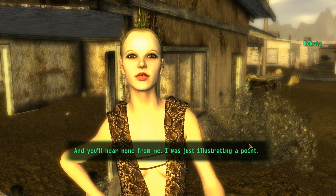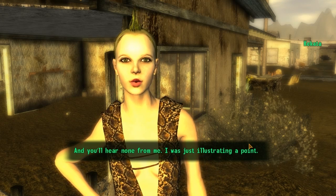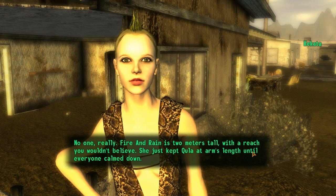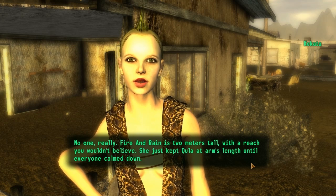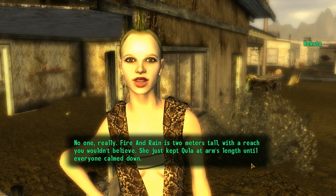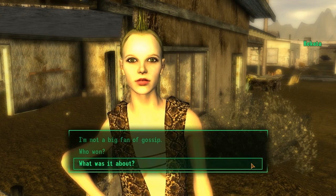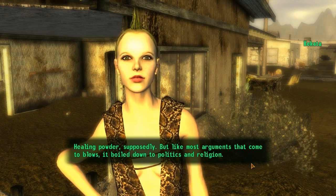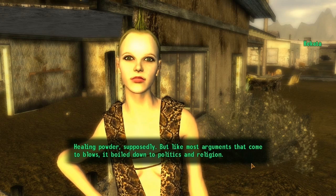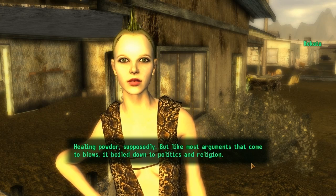I'm not a big fan of gossip. And you'll hear none from me. I was just illustrating a point. Who won? No one, really. Fire and Rain is 2 meters tall with a reach you wouldn't believe. She just kept Chula at arm's length until everyone calmed down. What was it about? Healing powder, supposedly. But like most arguments that come to blows, it boiled down to politics and religion.